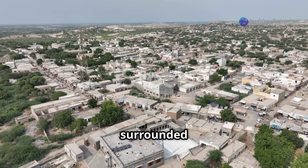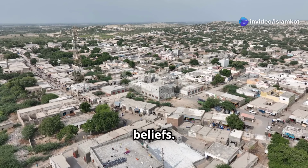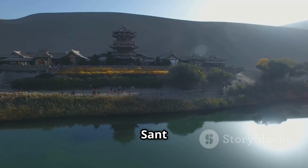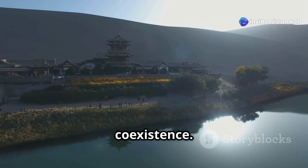This small town, surrounded by the vast expanse of the desert, is a melting pot of diverse traditions and beliefs. Here, people from different communities live side by side, sharing their lives and their faiths. The Sant Nanuram ashram, located near the town, is a testament to this spirit of tolerance and coexistence.